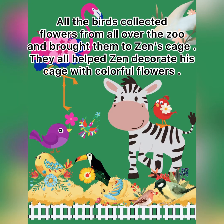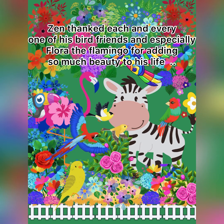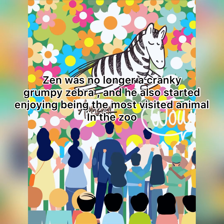All the birds collected flowers from all over the zoo and brought them to Zen's cage. They all helped Zen decorate his cage with colorful flowers. In no time, Zen's cage was gleaming with vibrant flowers. Zen was overjoyed and felt so grateful for having such loving friends. Zen thanked each and every one of his bird friends, and especially Flora the Flamingo, for adding so much beauty to his life. Zen was no longer a cranky, grumpy zebra, and he also started enjoying being the most visited animal in the zoo.